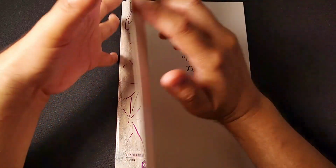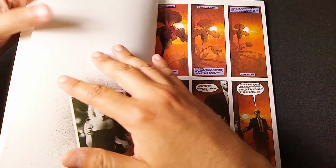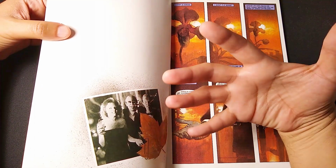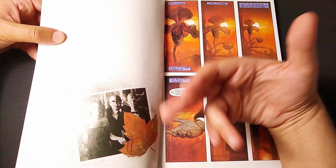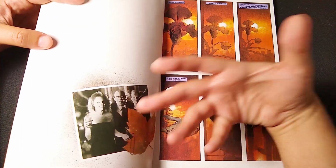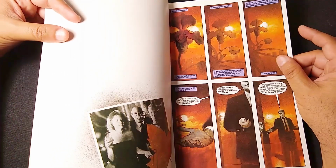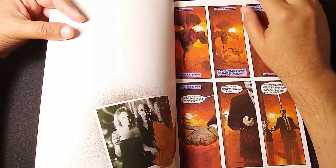Conversely, as for the interior art, this is a 5 out of 5 because you get pages and pages of amazing Dave McKean art. The first thing we see is a photograph, or something painted so well that it looks like a photograph, with a leaf paper clipped to it, a real leaf, a real paper clip. Wow, multimedia. Then we get panels and panels and panels of expertly rendered paintings. Here's a very cinematic opening. Got some decompression going on.